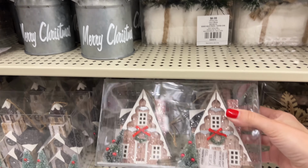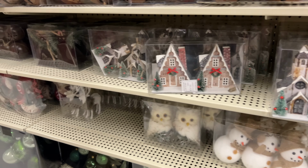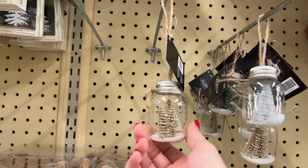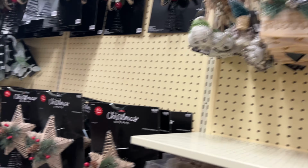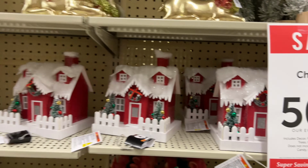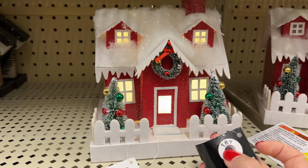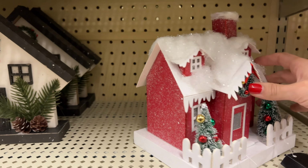A lot of their houses have tons of glitter, which I tend to stay away from, because it makes a mess in my house, and then that's one less thing to have to clean. And these little red homes actually light up, which I think is a really fun detail. The only negative about these is that they have a ton of loose glitter, which I'm trying to avoid.